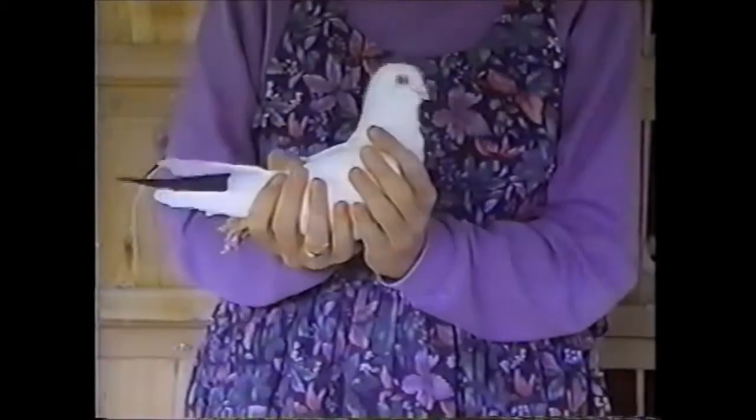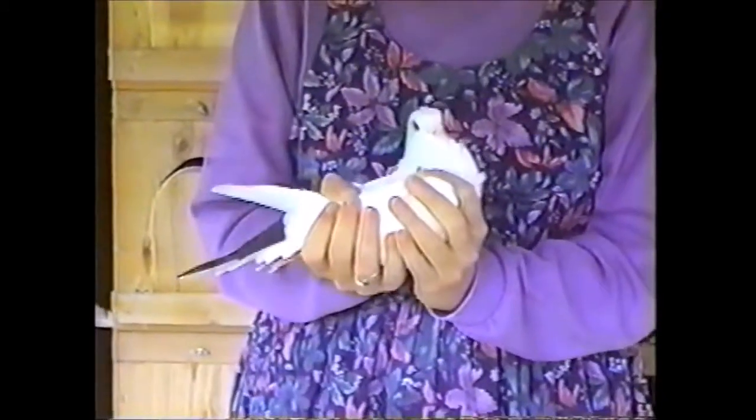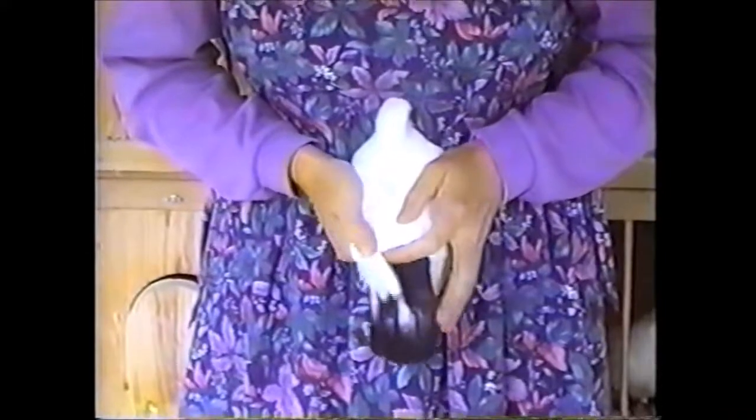Here's a little plain-headed hen, and I'm going to use her to illustrate not quite as good a tail marking. She has also got a black tail, and if you look at it from the top, she does have a pretty straight line of demarcation.